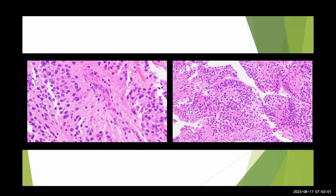Again, in the center upper area, you can see there's an epithelioid formation with regimented nuclei with some apical area. I don't see cilia here, but it really looks like a ventricular wall. So this is a classic grade 2 ependymoma.